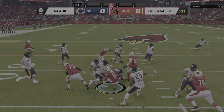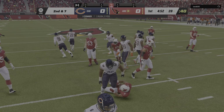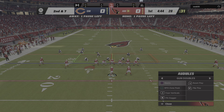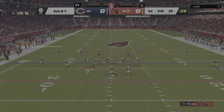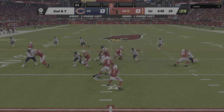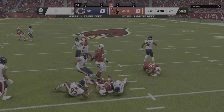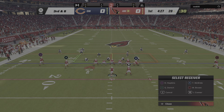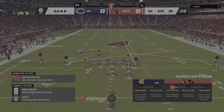First carry for James Conner. And not a whole lot of room to operate there on the first down run. He gets maybe 3 yards on that last carry. Here's 2nd and 7. Again, it's Conner. And he's swallowed up right near the line of scrimmage. An early tough test on the opening drive. This is 3rd and 8.